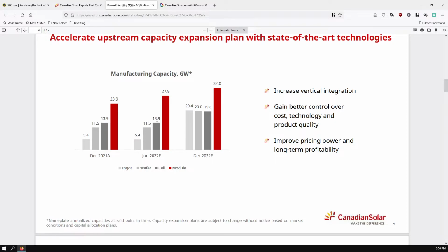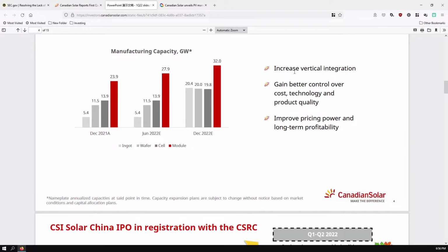They're going to hold steady on their ingot, wafer, and cell production, but they're going to increase their module production. And then by the end of the year, by Q4 of this year, they should increase ingot, wafer, and cell production, be just about the same. And module production should reflect this. This will increase vertical integration. They won't have to purchase as many ingots, wafers, and cells from other companies.